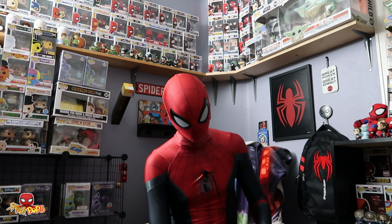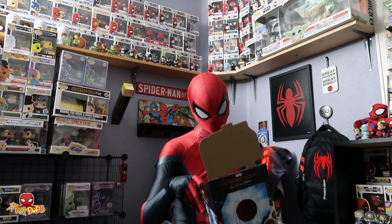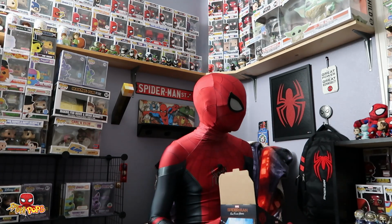But yeah, just super stoked we were able to go to our local comic book shop today and pick up all of these cool mystery minis. We still have a few missing from the set, but these guys will still look really nice up there next to the other Spider-Man ones.